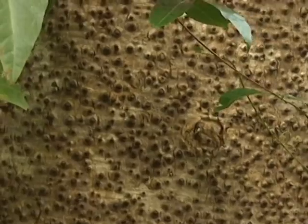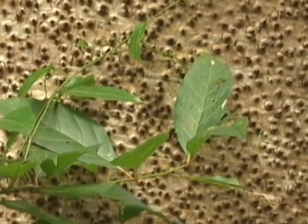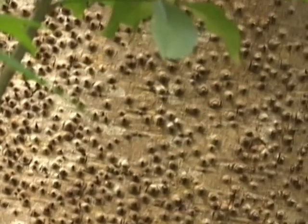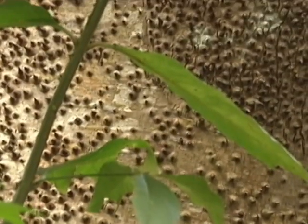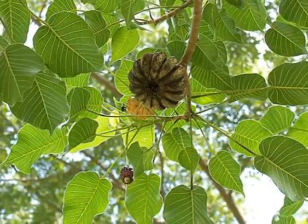So what we find is that these spikes actually protect the tree from being occupied by animals which would in some way retard the development of the pods. Another interesting thing about the sandbox tree, you'll also know it because of the heart-shaped leaves.